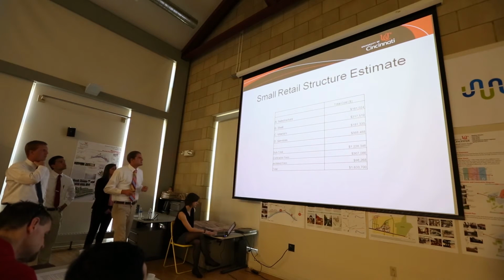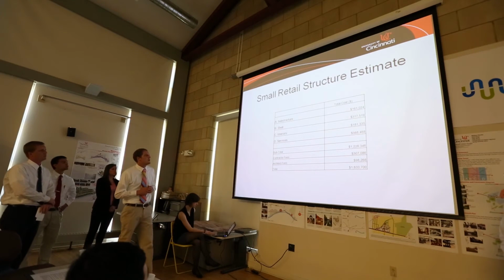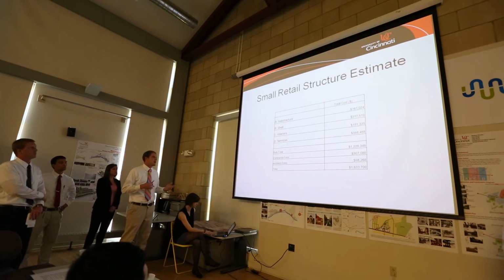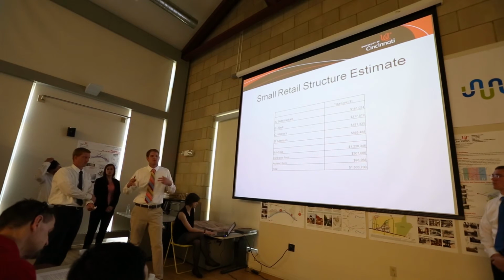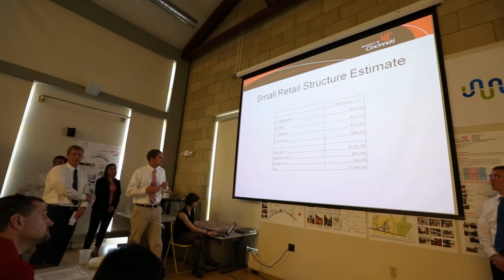All right, and the estimate we have here is for all 6 small retail structures. We came to a total of about 1.6 million. Again, we used RS Means square footage to get the price, and for the schedule we used RS Means facilities to get outputs as best we could to match everything up.